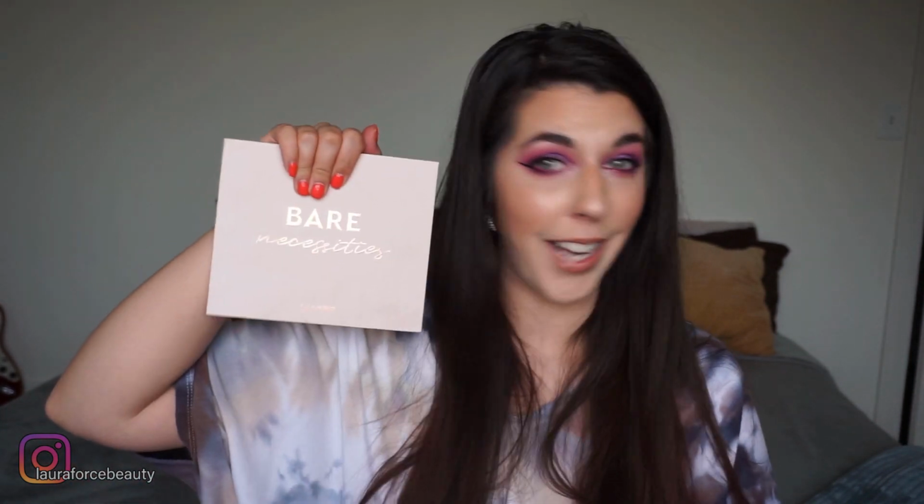The next shade is 392. And that comes from, again, ColourPop, my Bare Necessities palette. And I'm going to be shamefully honest with you, I have not used this yet. Josh got me this for Valentine's Day, along with the Going Coconuts palette also. But this one I have not used. And I'm actually kind of excited.